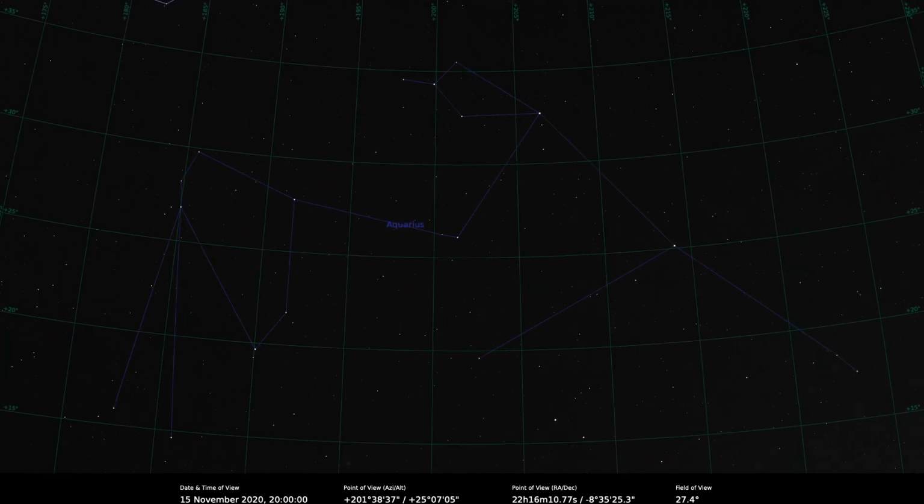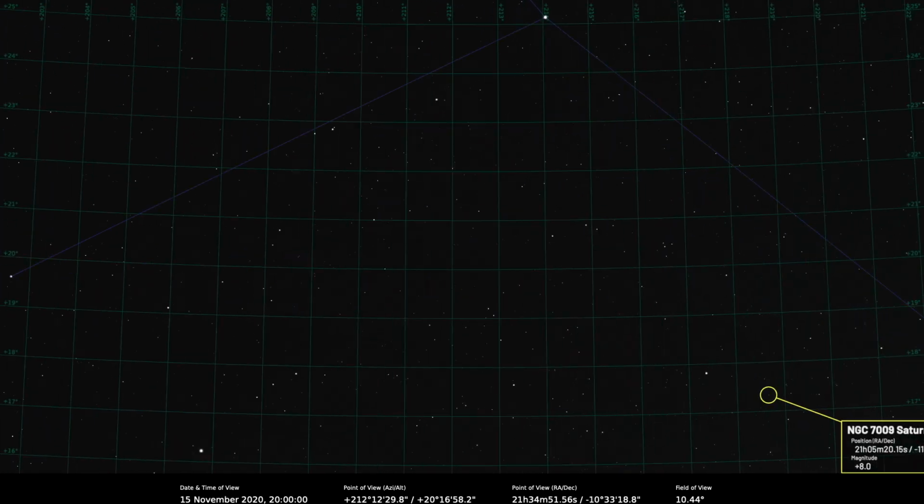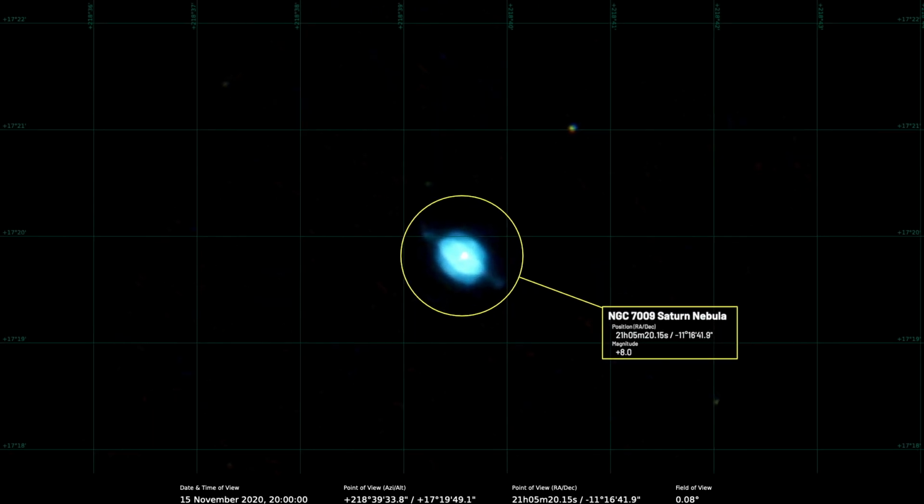The most recognizable pattern here is a small group of four stars arranged like the spokes of a three-pronged steering wheel. That's an asterism known as the water jar. The main form of Aquarius sits southwest of the water jar, and it contains a couple of pretty iconic deep sky objects, it has to be said. So you've got the Saturn Nebula, NGC 7009, which looks like a faint version of Saturn.